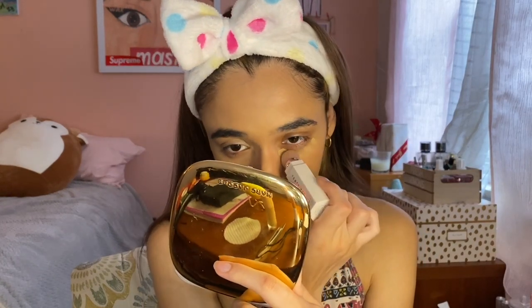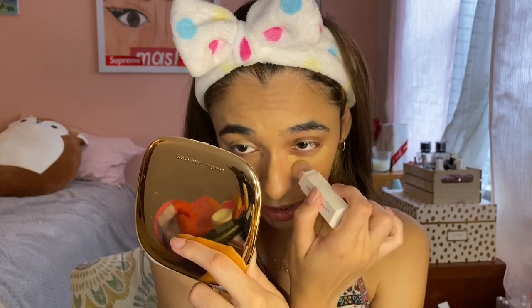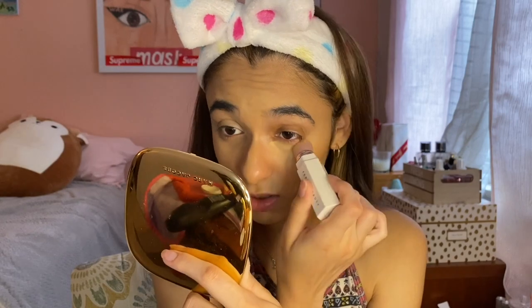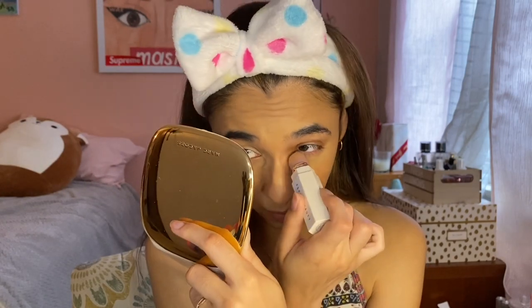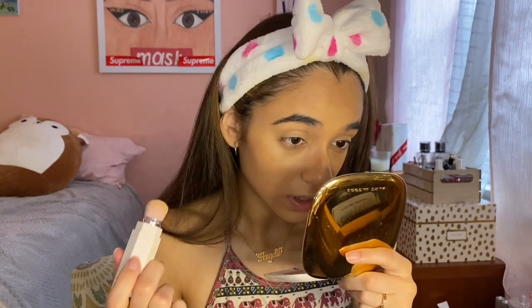And it just mattifies the product a little bit. I'm finding myself patting more than sweeping. I sweep to disperse the product. Other than that, I'm patting. I mean, that did the job. I just feel like I need a little bit more concealer.